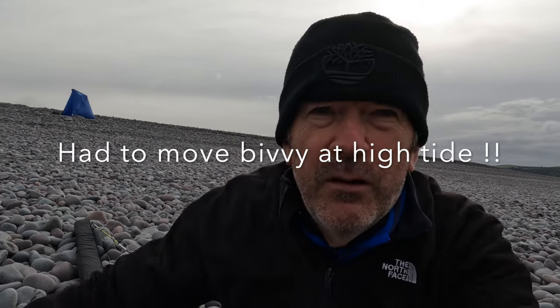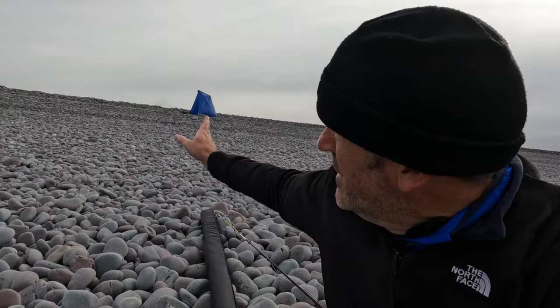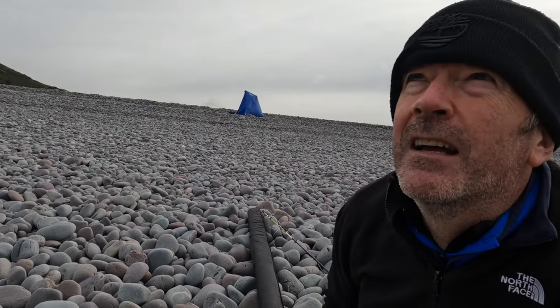It's a big tide, so how far I go, I don't know, because obviously we've got the whole of the shingle bank here. You can see I put my bivvy at the high tide mark, and we've got a 1.7 meter low and a 9.7 meter high, so we've got 8 meters, the best part of 25 feet of tidal range. So it's a big tide, a bigger than average tide, really, I suppose, for the Bristol Channel.